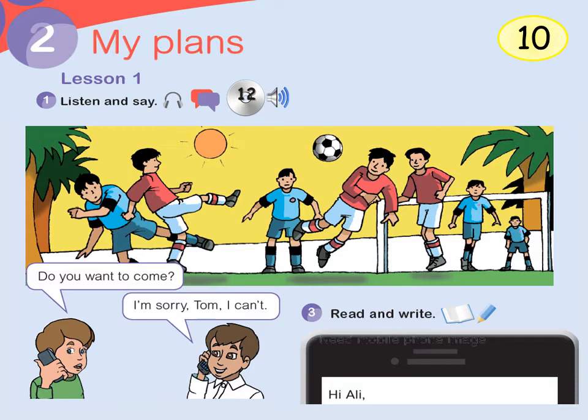Unit 2, My Plans. Lesson 1, Activity 1. Listen and tick. Hi, Arlie. I'm going to play football in the park. Do you want to come? I'm sorry, Tom. I can't. I'm going to meet my cousin this afternoon. Oh, OK. What are you going to do? We're going to study. Study? Yes, he studies physics at school and he finds it very difficult. Are you going to help him? Yes, I'm going to show him that physics is fun. Physics is fun? Oh, I'm sorry. That makes me laugh.